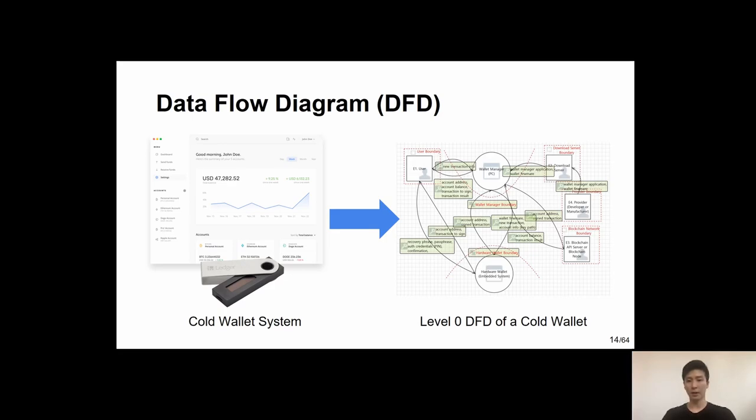On the left is a cold wallet system. It has a wallet manager application and a hardware wallet device. And on the right side is a data flow diagram. A data flow diagram, or DFD, consists of external entities, processes, data flows, data stores, and trust boundaries. The DFD here is the level 0 DFD of the cold wallet system. A DFD is written differently depending on the degree of abstraction. Level 0 represents the target system in its most abstract form. The higher the level, the more specifically the system is modeled.